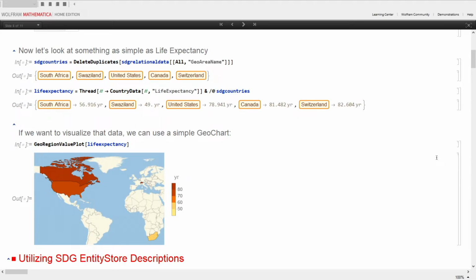So now our UN data allows us to easily connect and create a visualization where we have a color-coded graph of our countries that shows you not only who we are reporting on, but how they are doing in life expectancy. You see Swaziland and South Africa, not so great. Our neighbors to the north, they're living a little longer than we are.